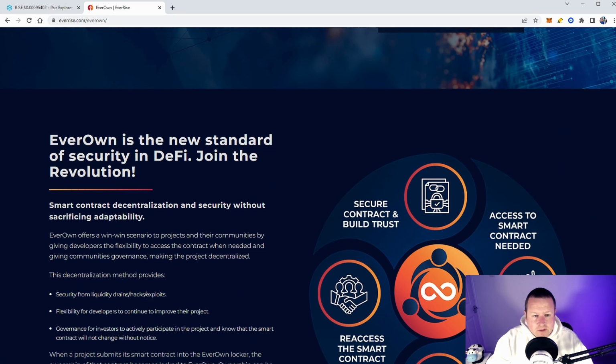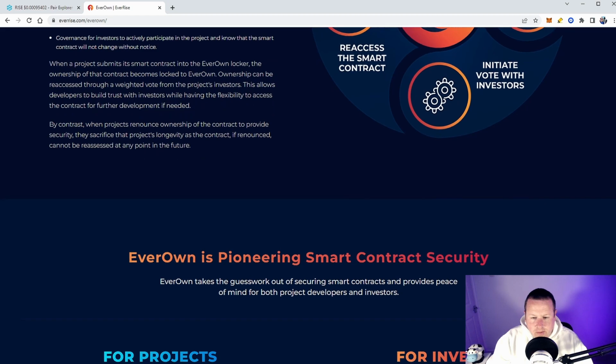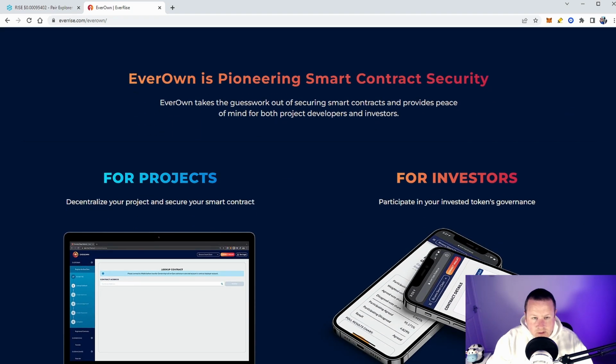You can see that Everown is the new standard of security, and I'm not going to read all this because otherwise you're going to get bored to death. But ultimately, what does it do? It secures the contract. Access to the smart contract is initiated with a vote, and for re-access to the smart contract, everything is put to a vote. So you've got more people that can decide what goes in.